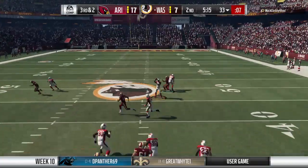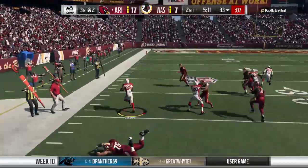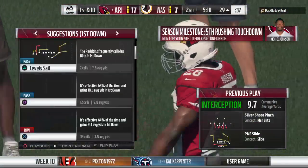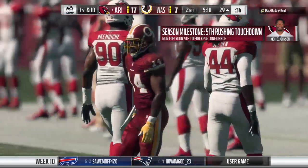Carr looking to throw on 3rd and 2. Into heavy traffic, and it's intercepted. He's picked off at his own 46. You don't see this often. A quarterback of his caliber, 2 first-half interceptions. It's absolutely surprising because it happens so rarely.